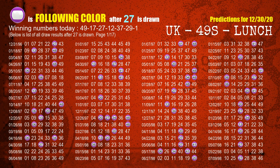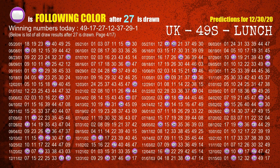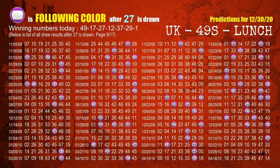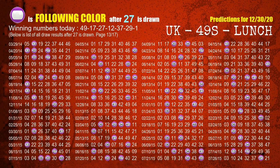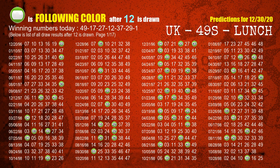The third winning number is 27. The most frequently following color is purple, when 27 is the winning number in last draw. The fourth winning number is 12. The most frequently following color is green, when 12 is the winning number in last draw.